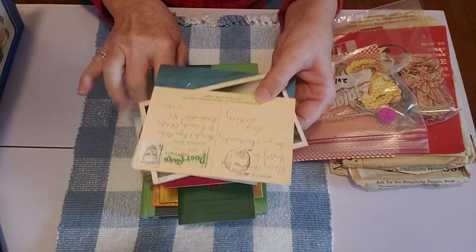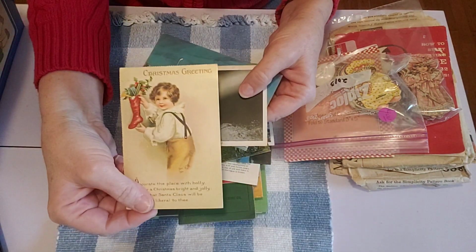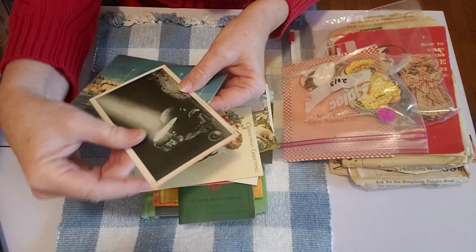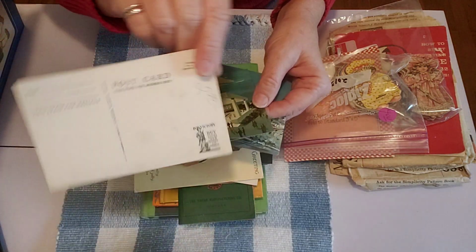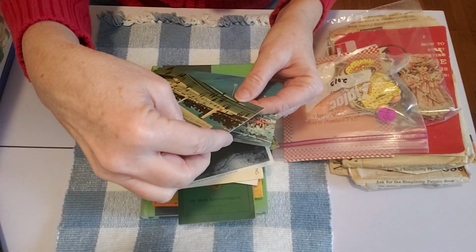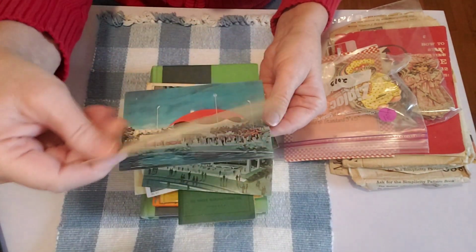Sorry, clearing my throat. This is a used one, but look at how cute that is. A very vintage Christmas looking postcard. It's a spotlight. Desert Warfare again. That is a postcard. This is, well, I'll just show it to you. This is very futuristic looking.